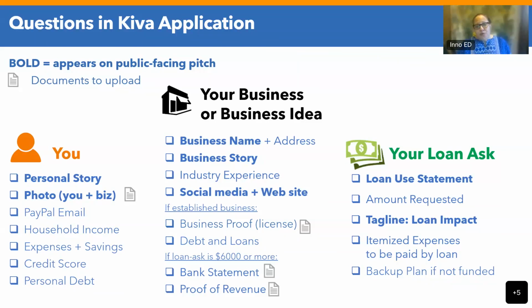And then also proof of revenue. It's suggested, it's not required, but if you're going for a loan greater than $6,000, you will need to show that you have some type of revenue coming in. It could be your business tax filing from the previous year. It could be a signed contract. It could be a list of your Venmo receipts that you have from transactions related to your business, something to show that you have some traction as far as revenue.